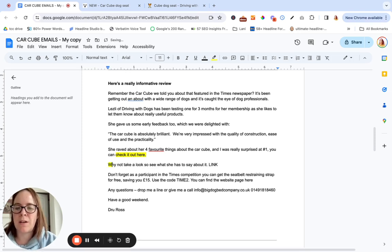Why not take a look at what she has to say about the car cube. Well, now I'm capitalizing when I didn't before, sorry. Take a look, see what she has to say about the car cube. And I would just link that here. What she has to say about the car cube, I'd make that a link. And don't forget your special offer.